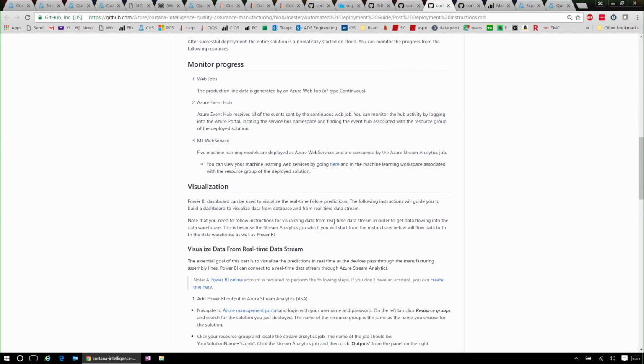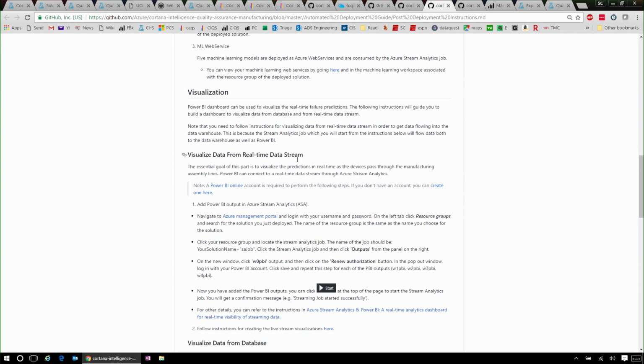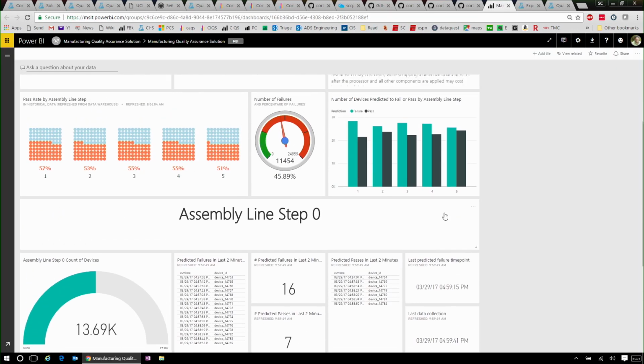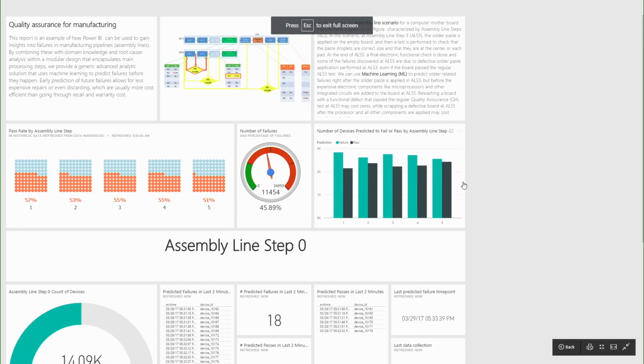So this is the final step, actually setting up the visualizations, where you'd want to hook up the real-time streams that were deployed as a part of your solution with Power BI, and this has all the manual steps that you'd need to do in order to actually finish that up. So once you've finished setting up your Power BI, and the Power BI desktop file, which has the entire dashboard pre-built, is here already, you can just download it. You can finish setting that up, and this is the kind of Power BI dashboard that you'd get at the very end.